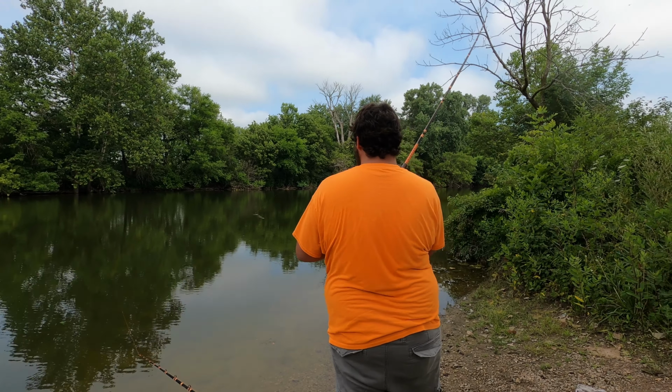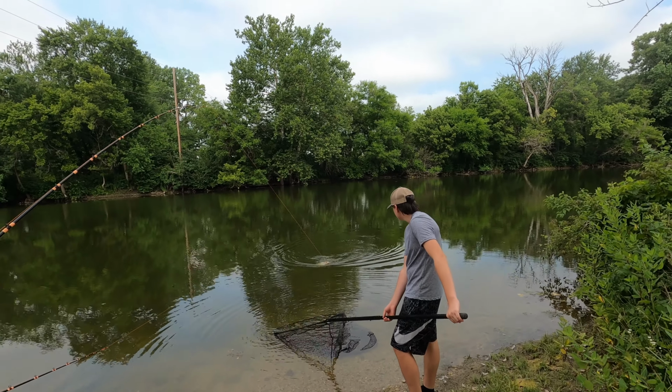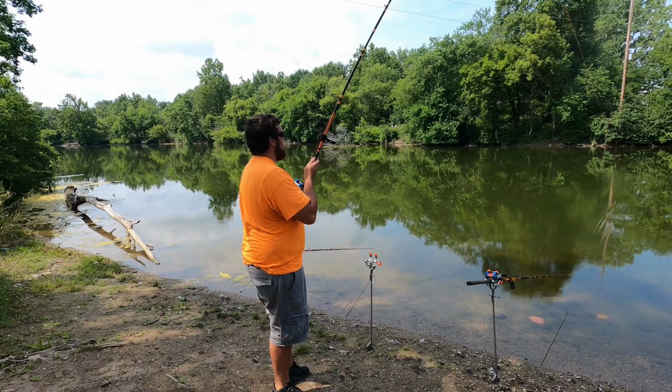They fight pretty hard. Go ahead and get down there, bud. Get ready for it. All of a sudden, it looks like a... I thought it looked bigger than it was. I did too. Still a nice looking fish, though. Scoop him up, bud. Got him. Fish number one, fellas. Good looking one, too. Fish number two.